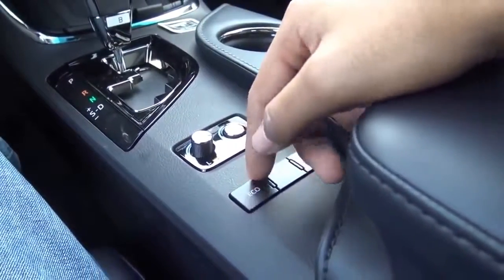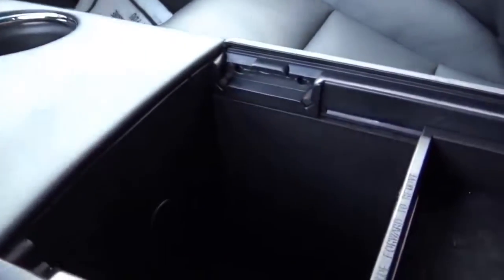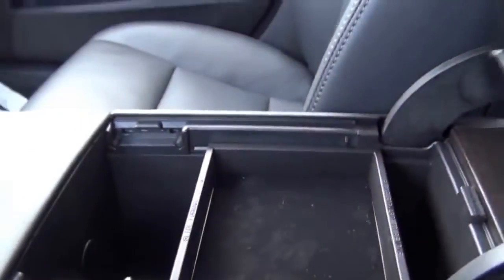You also do have your different driver selectable modes, Eco, Normal, and Sport. Coming to the center console storage, not too shabby, and you do have a removable tray that does adjust.